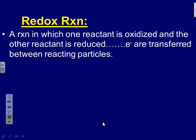Now, before I do some examples, how does this turn into battery technology? Well, if I have both the reactants in one beaker, it's not a very good battery because the electrons are transferred inside the solution. But if I separate the two reactants in two beakers, and then I put some connecting tubes that allow ions to move, then I can get the chemical reaction to take place separately, and I can force the electrons to move through a wire.